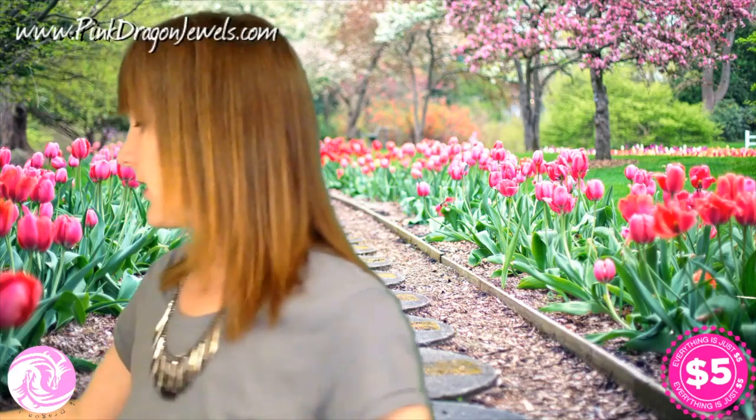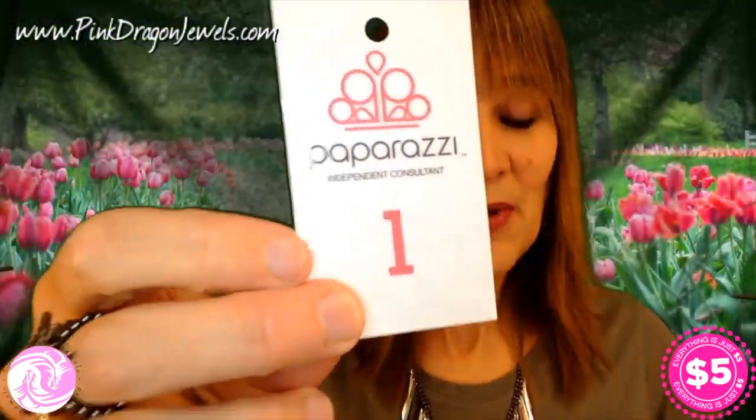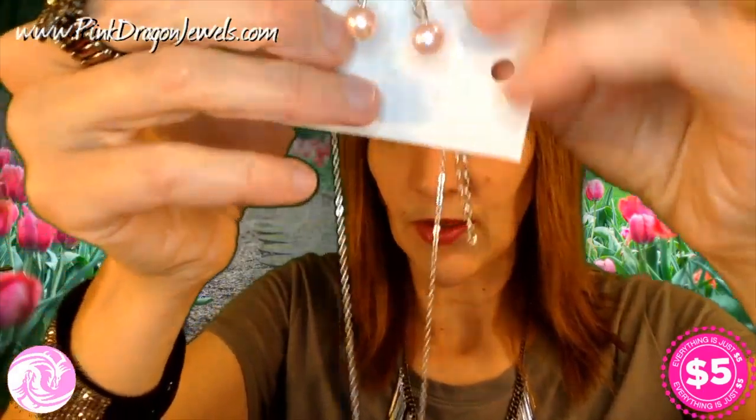So that is my first Mother's Day piece. I have two necklaces to show you that are for Mother's Day as well. Number one is this cute pink pearl.